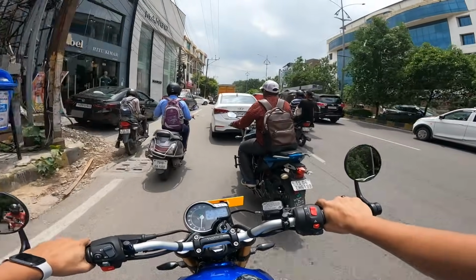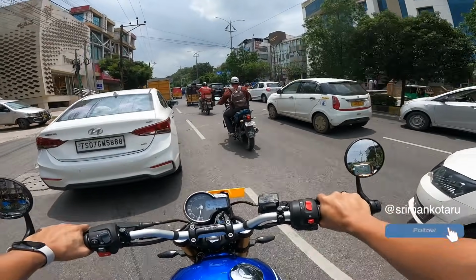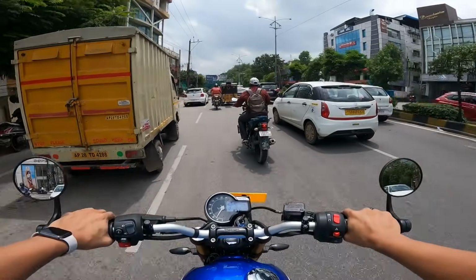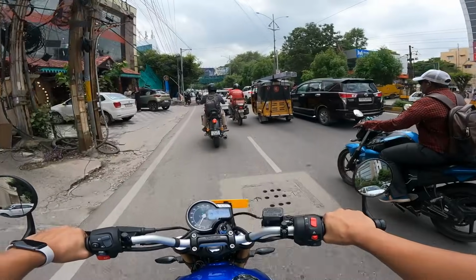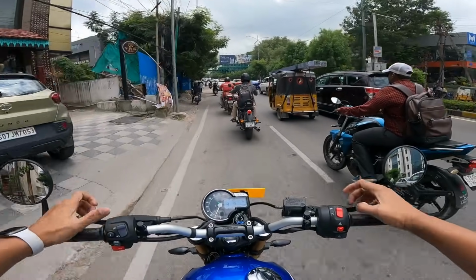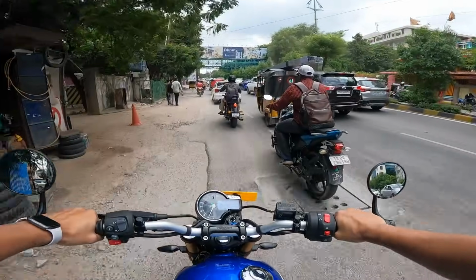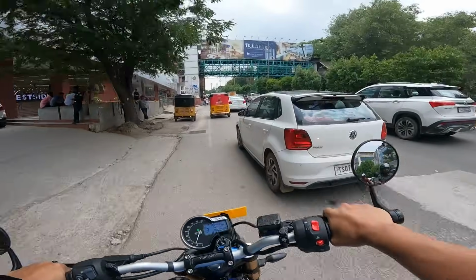And also the handlebar position, you'll be holding the handlebar straight, like your hands will be completely straight like this. That's a proper street position. And apart from that, one more thing I noticed is the handlebar is not too comfortable, it's a little bit like this. So you'll get that squid feel. Yeah, you will definitely become a squid on this bike.